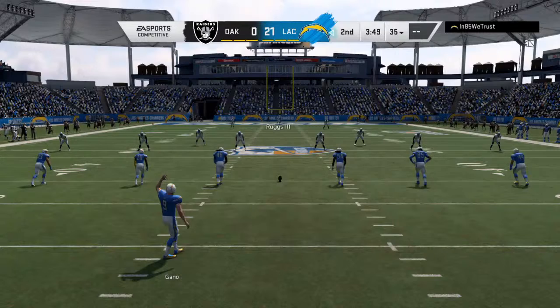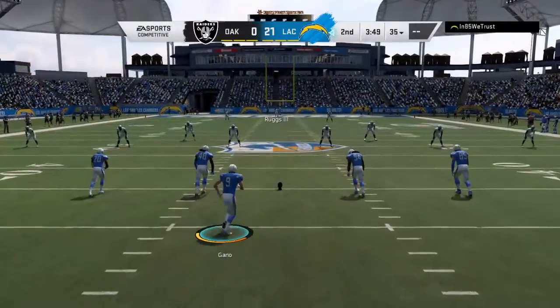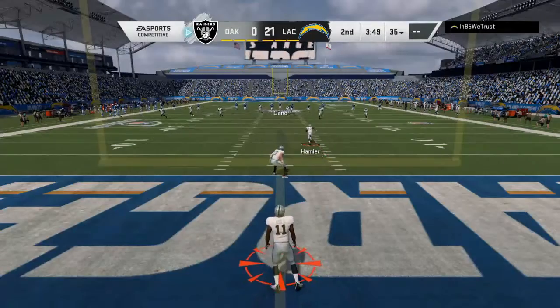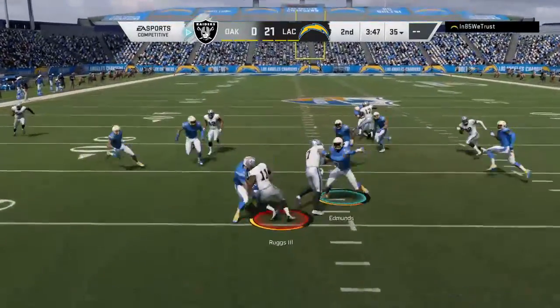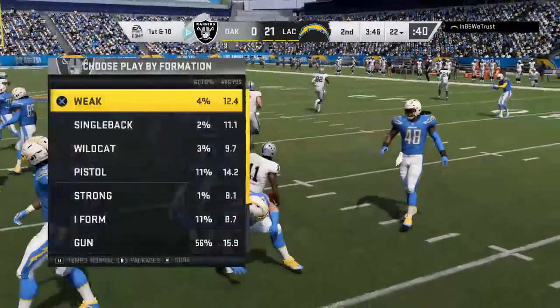Set to kick off. Gano now following the touchdown here to kick it away. This will be taken to the back of the end zone. And he's up past the 20 to the 22-yard line.